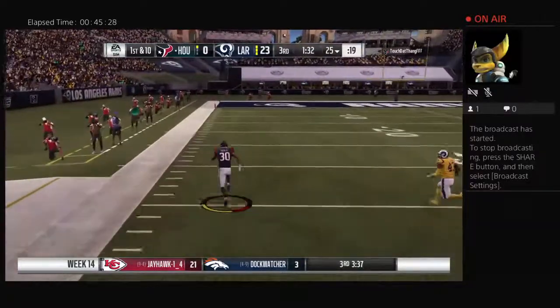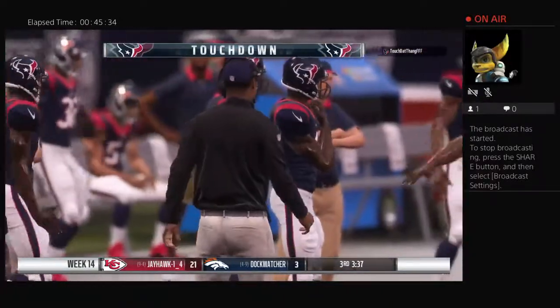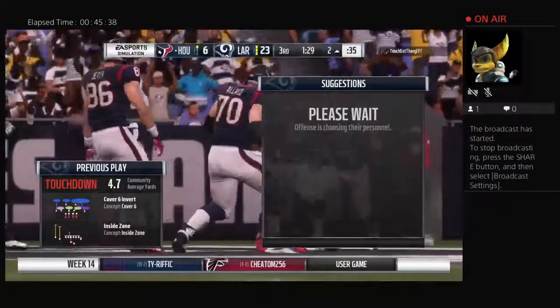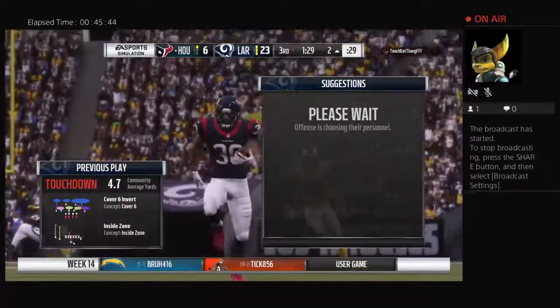They've got to just take it. And he's got daylight. It's a foot race. And he'll take this one in for a Texans touchdown. A big play there. His 5th touchdown now on the year. And the Texans get a bit closer.